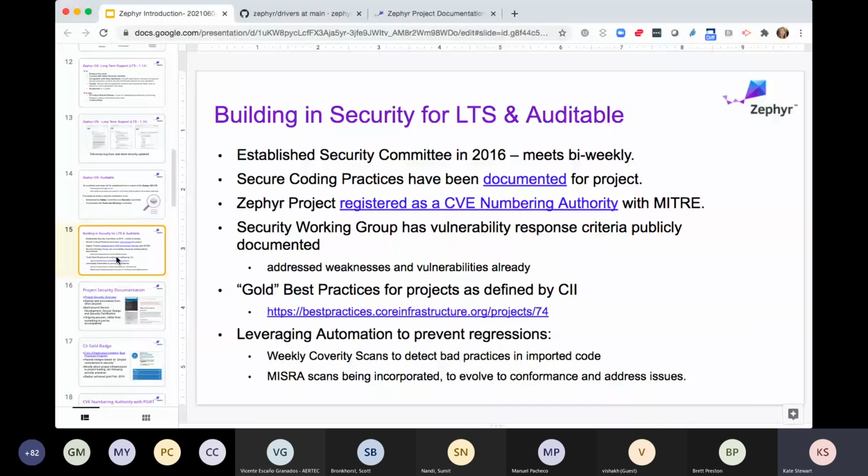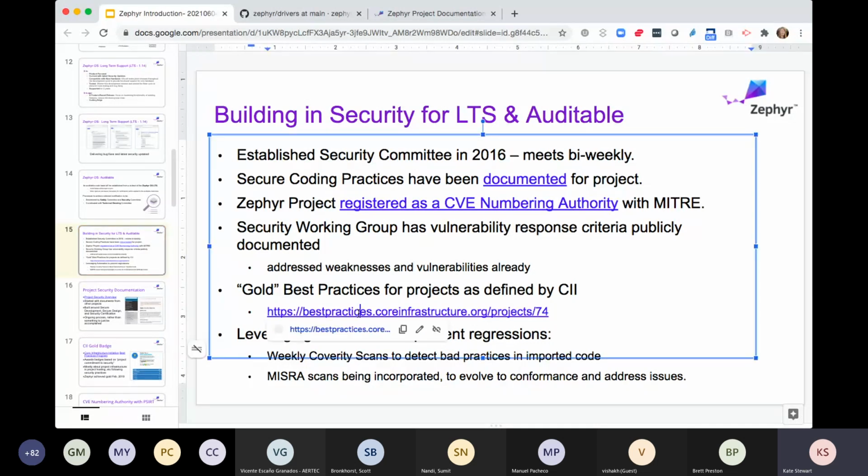One of the things that helped us along the way was there was a best practices badge defined by the Core Infrastructure Initiative. And there's about 3,800 projects that publicly list their processes and what they follow, and so forth. And Zephyr was one of the first to get a gold badge. There's only 7 that have a gold badge, which is following all the best practices known in the industry. And we're rather proud that we have achieved this and have managed to keep it through a couple of infrastructure transitions too.